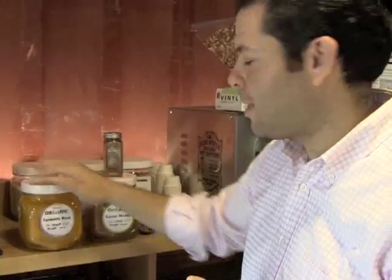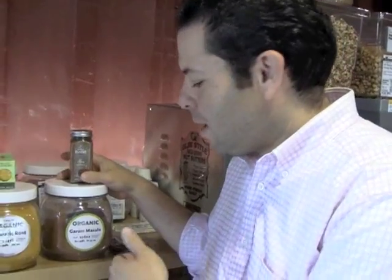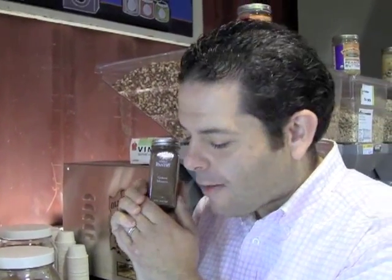When you come to the bulk section, you might at first get some sticker shock because you'll see this. This is $11.99 a pound for organic turmeric, or $21.99 for organic garam masala. Both of them are used in Indian type cooking. So this is $21.99 a pound. If you buy this 1.5 ounce canister, and you don't use this because you don't cook all the time, all this is going to go bad anyway. This is $3.99 for 1.5 ounces, which turns out to $41 a pound. $21.99 a pound is almost half off.